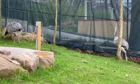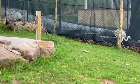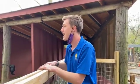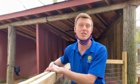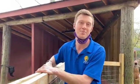Anything else you'd like to share with us about our Rhea, Tim? I just want you guys all to come out and appreciate them. They are so cool. They're new to the zoo, so they want to meet you guys. They want to have you guys come out and see them. And they are just a lot of fun to watch. So definitely come out and come meet Beaker and Bunsen, because they're awesome.